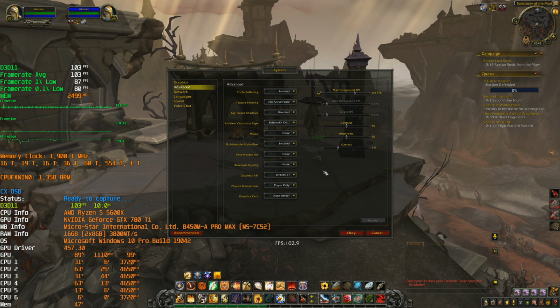And for the build specification, as you can see here, we have the Ryzen 5 5600X, which is, in my opinion, one of the best budget value CPUs for World of Warcraft. Our GTX 780 Ti, the MSI B450M A Pro Max, the cheap one is like 60 bucks, and a couple of Crucial Ballistix 3200 MHz C16 that in this case is tuned to 3800 MHz, so FCLK at 1900, C16, with a fast profile from the Ryzen DRAM calculator that is easy to obtain with this motherboard.